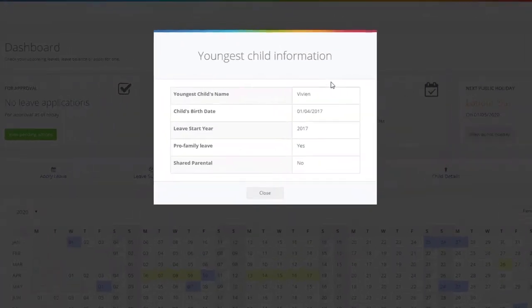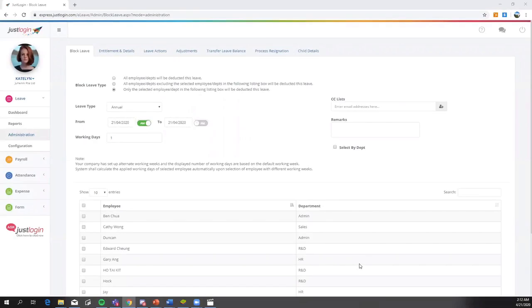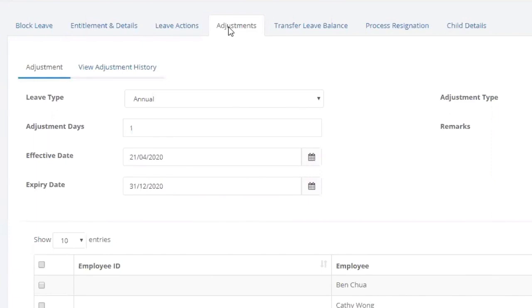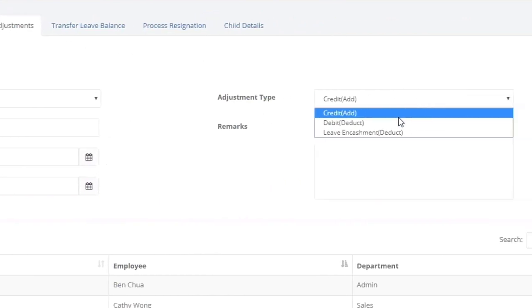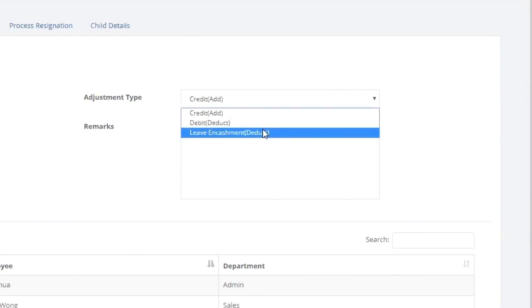As long as you put the youngest child in the system, it will determine how many child care leaves the employee gets based on the child's nationality and age. In the Administration tab, admins can set block leave if they need to apply leave on behalf of the staff. In Adjustments, HR admins can credit and debit leaves for any certain circumstances. They can also process leave encashments, especially for those who are resigning.